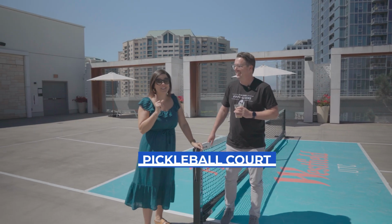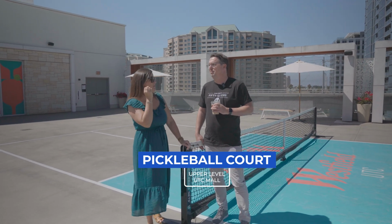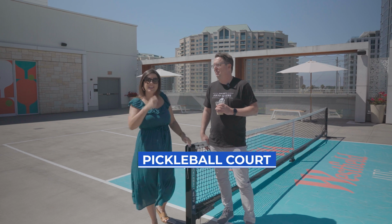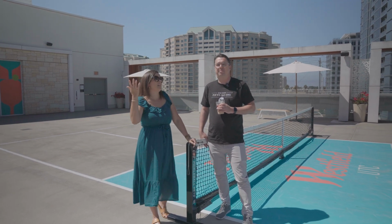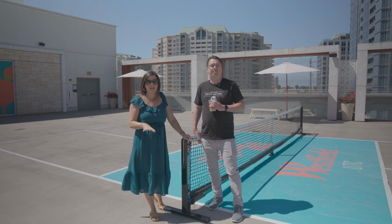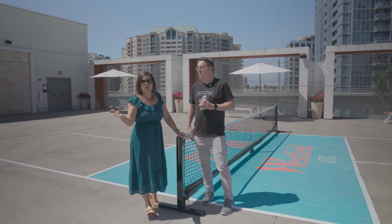I knew I would hear it if someone was up here playing. It was a little too quiet. It has that really specific ping of the pickleball racket. Not quite tennis, but it's got like a ping pong sound almost. So nobody up here playing right now, which is kind of incredible because I know people wait for hours to get a spot on a pickleball court.